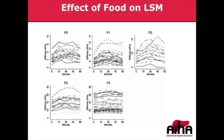So there are a lot of nuances. As I said, this is a study where they looked at food and the increase in the stiffness at various stages of fibrosis. And as you see, within 60 minutes, the stiffness goes up uniformly. And that's why when the technology first came out, we said at least 2 hours of fasting. But then this was done with a protein shake.